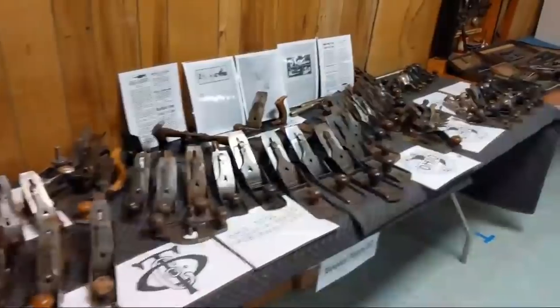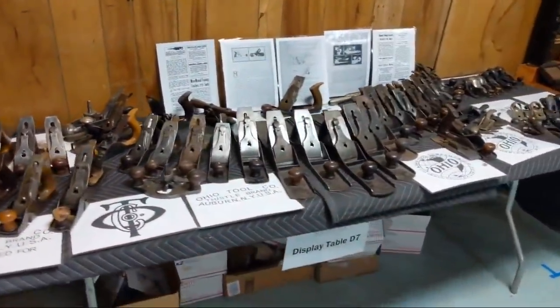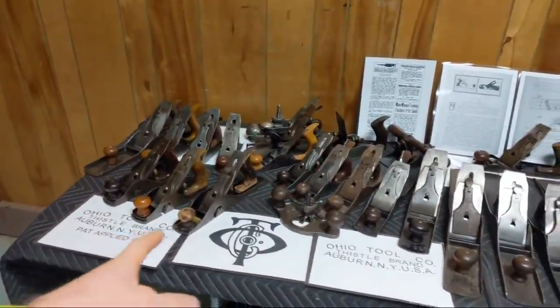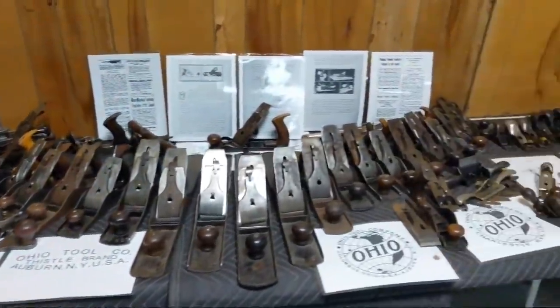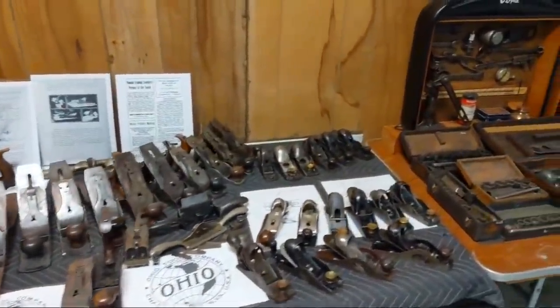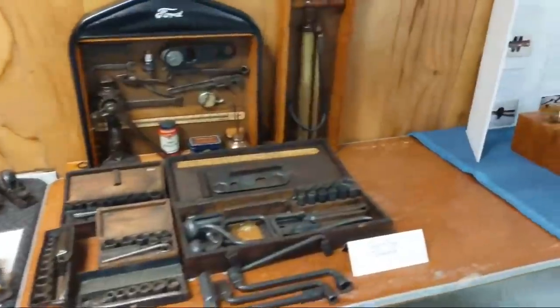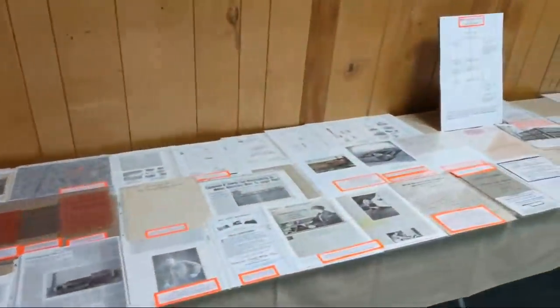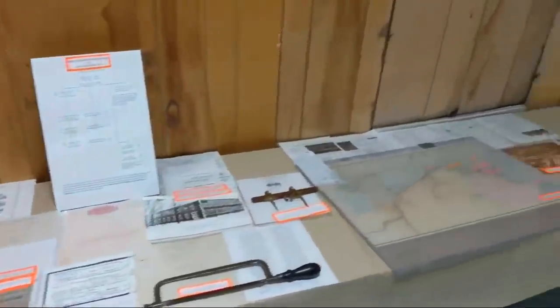Then there's these display tables. So this one is Ohio Tool Company. And so he's showing off his collection of Ohio Tool Company planes, so you can actually learn about it and see how they've changed over time, some of the different things that they've made. And some of these displays are actually really interesting, going through the history of tools, and you can learn a lot about them over here.